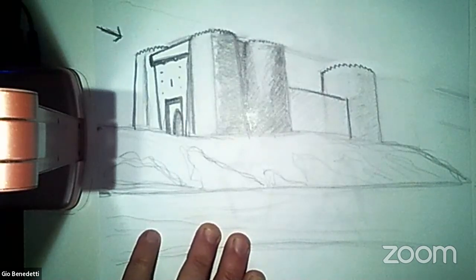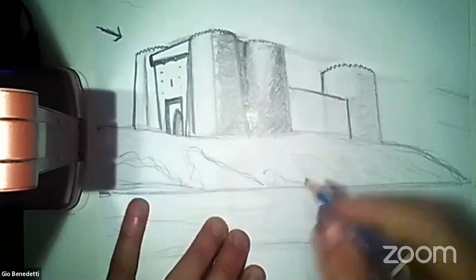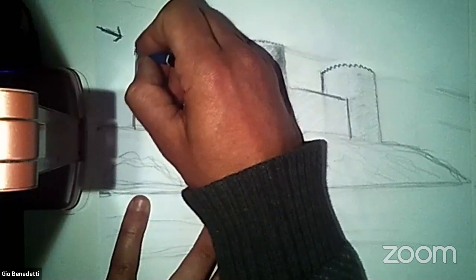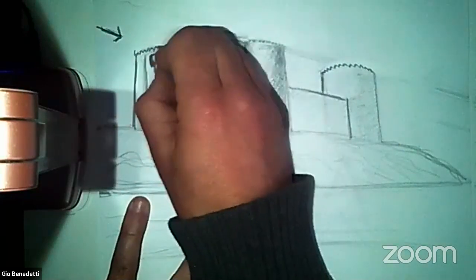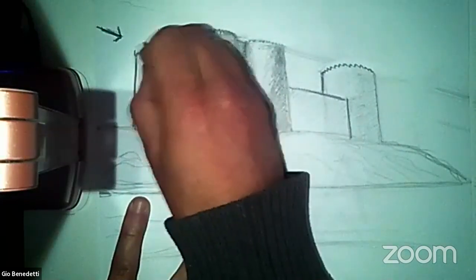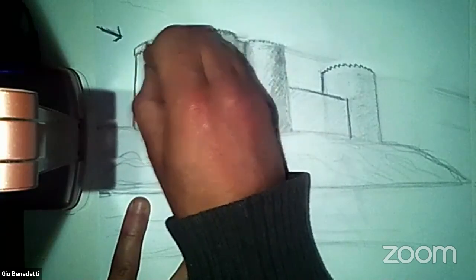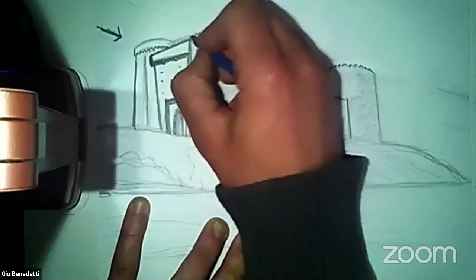Okay, got it? Good. Because the next thing that we're gonna do, following that same line, okay? Here's that line that we planned. I'm gonna make another line up above it. It's gonna follow it. This is just a planning line.